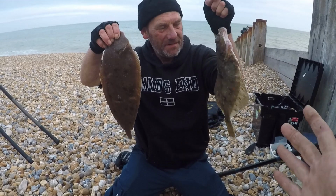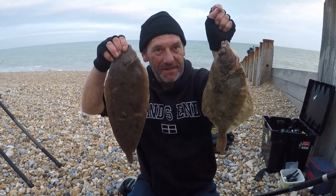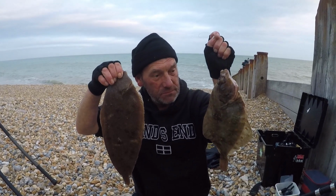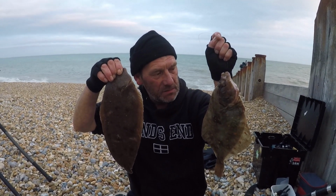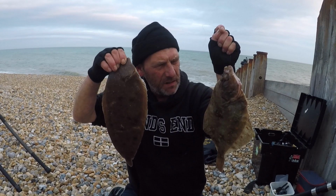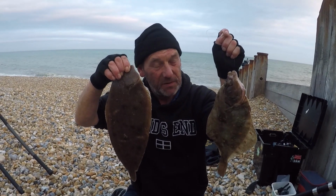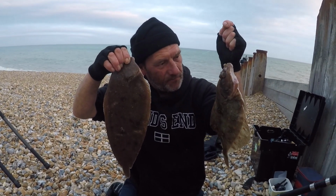Right, so these are the fish that Dean's already caught today. At what state of the tide did you catch them? Not giving away too much information, but at our location, it was about a good hour into the flood of the tide. So yeah, some lovely fish.